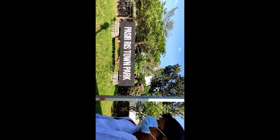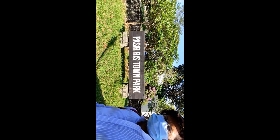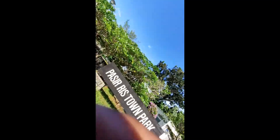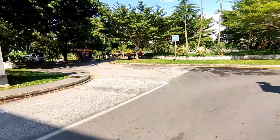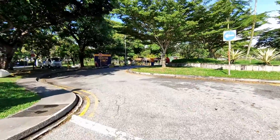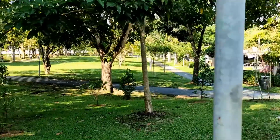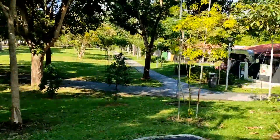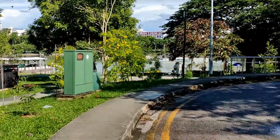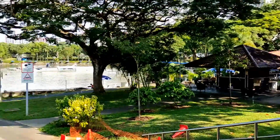Right now we are in this Pasir Ris Town Park, and here is the fishing area. That's what I am going to show you in this video, the park which has a fishing zone over here. If you want to go fishing within the park, then you should come to Pasir Ris area. This is the only area in Singapore where you can go fishing in a park.